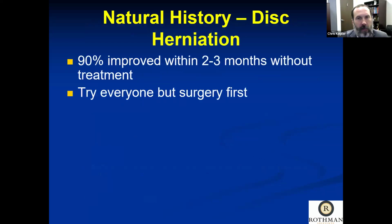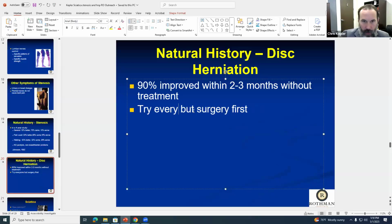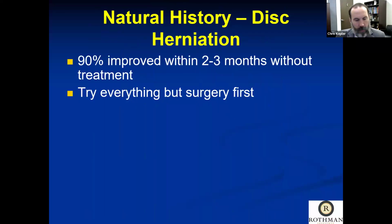There's a million studies that show the biggest story with disc herniations is not about whether the surgery is successful. Surgery is somewhat more successful than not treating it with surgery. But the real story is 90% get better in a couple months if you don't do anything. So they try everything but surgery first. Usually you can ignore this for the most part and it'll get better. Now, if people are really in duress and in a ton of pain, then you've got to do something to help them live through it a little longer and hope that they can.